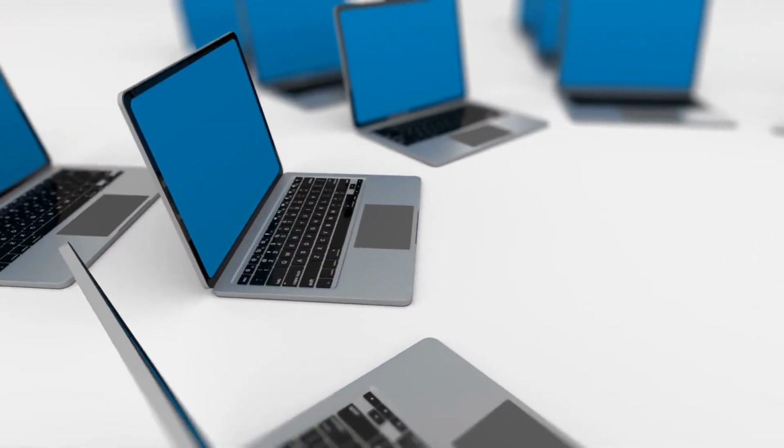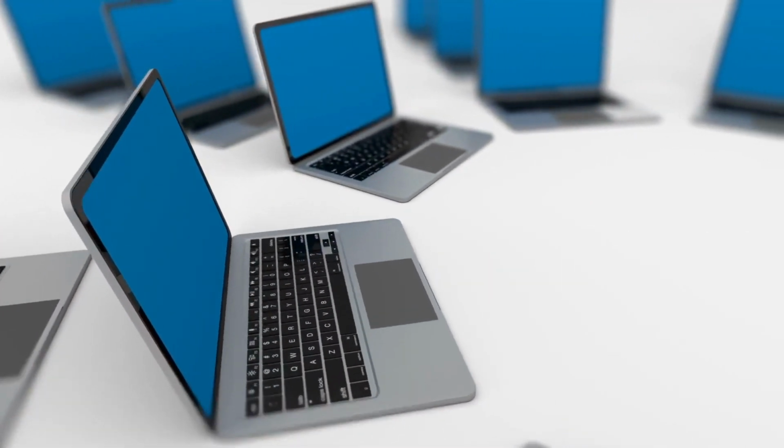Today we will be taking a look at the best student laptops you can buy in 2020.